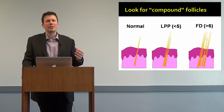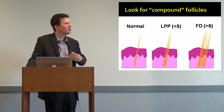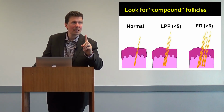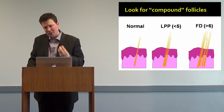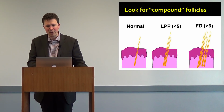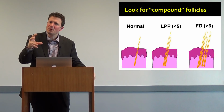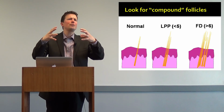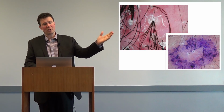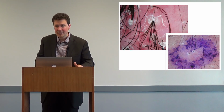Normally, there's one hair that comes out of a pore, or 2 hairs, or 3 hairs. That's normal on the scalp when you look at the normal scalp. In lichen planopilaris, the most common thing to see is 1 hair coming out of a single pore. But in conditions where you see more than 6 coming out, this is what we call a compound hair follicle. Compound hair follicles are very common in these neutrophilic scarring alopecias. This neutrophilic inflammatory response creates almost like a neutrophilic soup that causes these hair follicles to fuse together. The photograph on the upper left is folliculitis decalvans. The bottom right is lichen planopilaris.